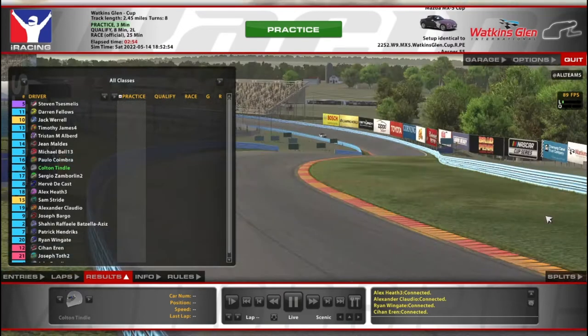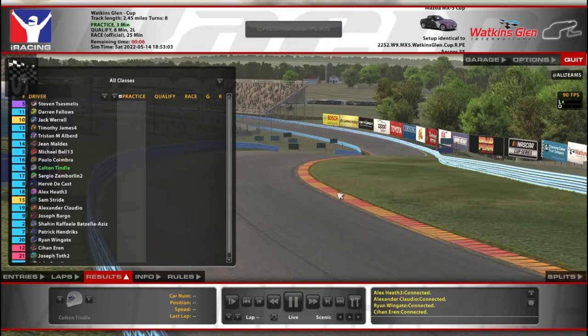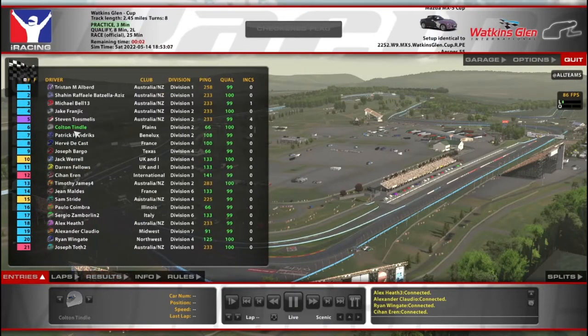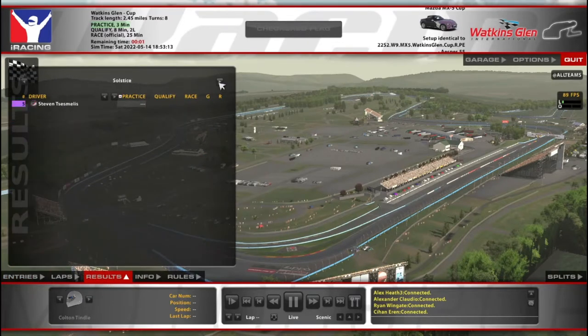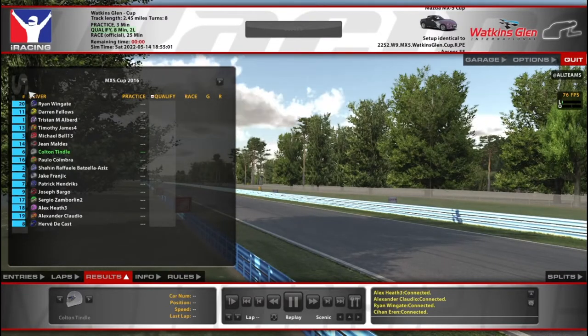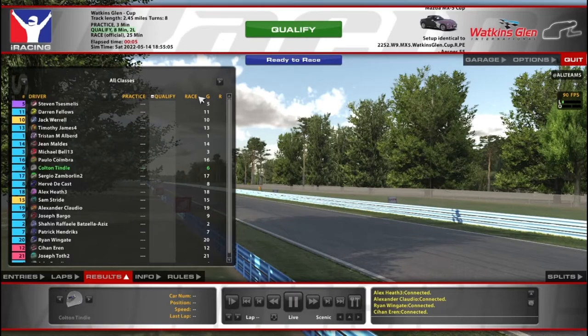Hello and welcome to the Mazda Car Challenge here today at Watkins Glen. We're doing the cup layout, that's pretty interesting. And we are the number six behind one, I don't know what that is. That's a Solstice that showed up for some reason. And two Mustangs and two Jettas are on the Mazda track today.